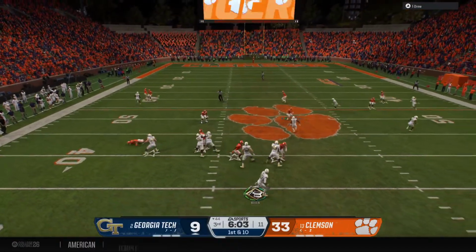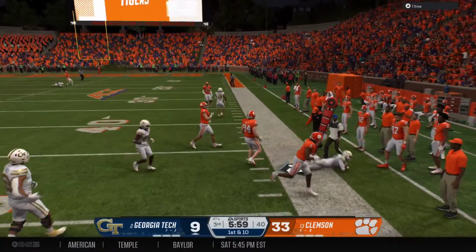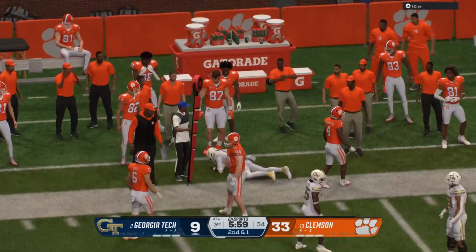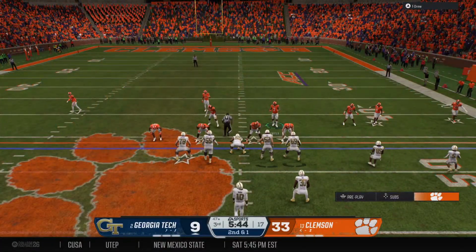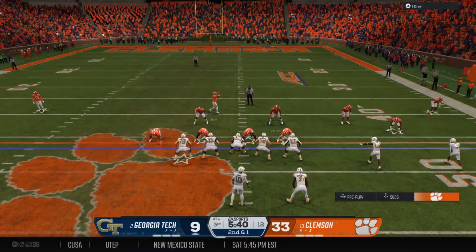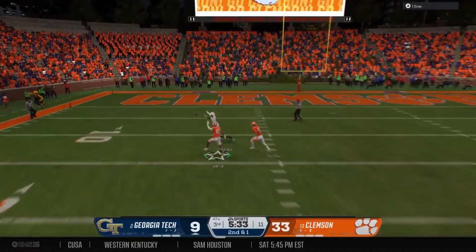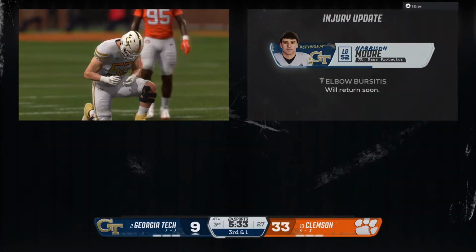From the shotgun, drops back looking for an open man. Looking to scramble now. And he'll step out of bounds after a solid gain on that run. That's what I love about this guy. Just getting good positive yards here and continuing to keep this drive alive. Here's the second down play. Looking for a receiver. And he's going to take a shot down the left side. Tried to go very deep there. Good effort. But now it's third down.